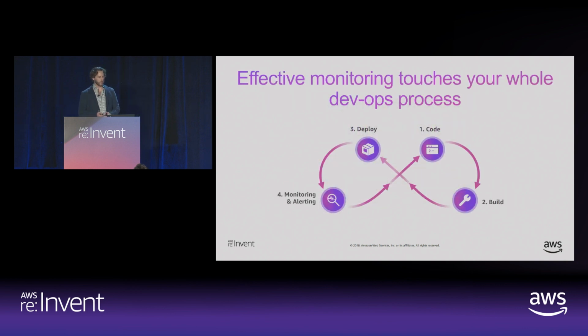And when you're setting up monitoring in a modern architecture, it's going to end up touching all of the parts of your software lifecycle. So you're going to be incorporating it both as you're writing code, in your build systems, in your deploy systems, and then in, of course, the monitoring and alerting that you set up once it's in production.